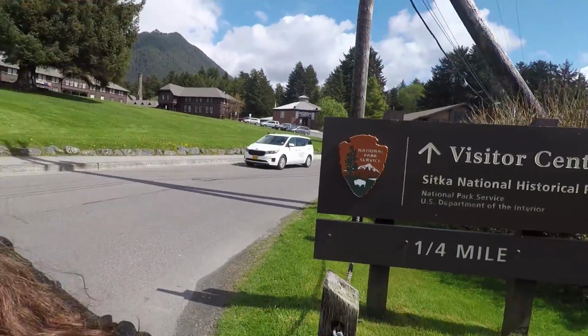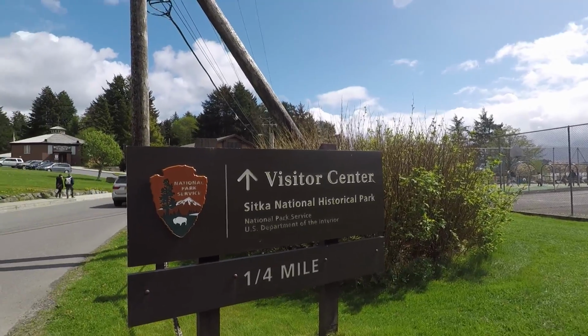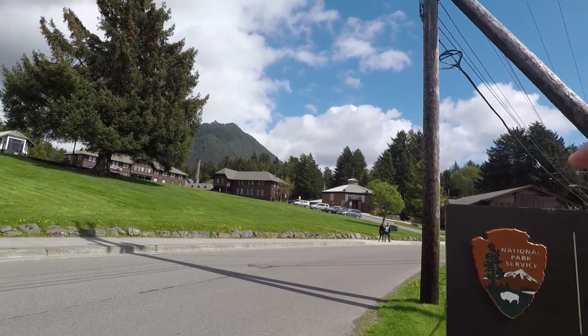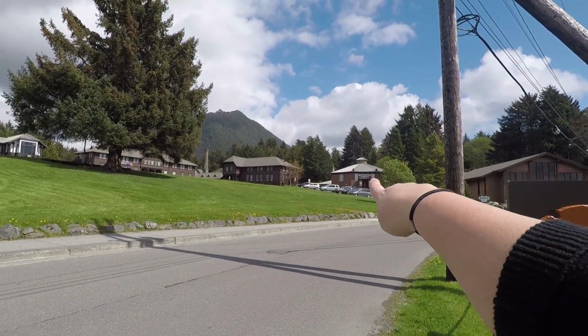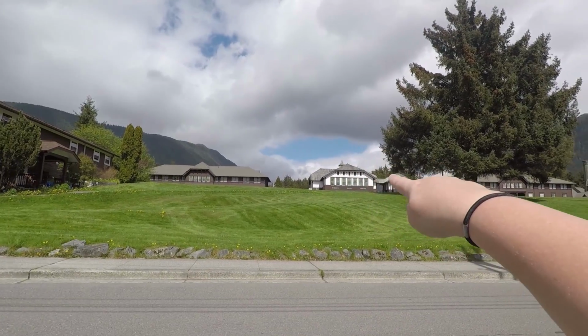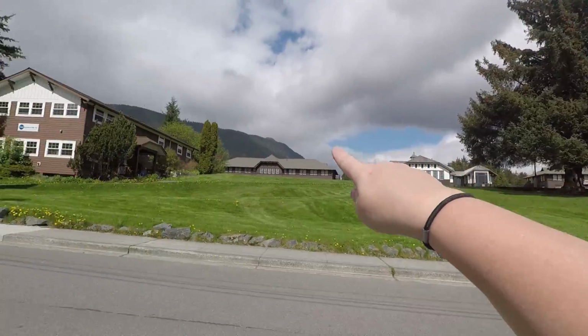So we're here. This is the entrance to the Sitka National Historical Park. So another national park of the US. It's beautiful, and the visitor center is here as you head in. You can see the Sheldon Jackson Museum, more information about the history of the place. We've got the Richard H. Allen Memorial Building here, and there's a quilter show going on at the moment.